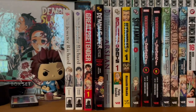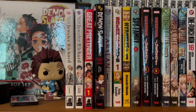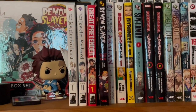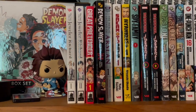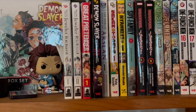Next, we have 2 manga that I had no idea existed until I watched the manga tour video, and I knew immediately when I saw them. I went on to Amazon and grabbed those 2, put them in my cart, I immediately bought them. There was no way on earth that these 2 would not be in my library the minute I knew they existed. First, we have Book 1 of The Great Pretender.